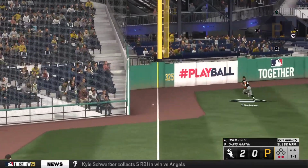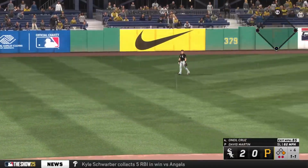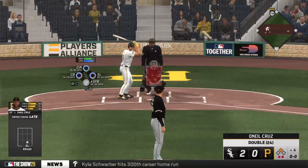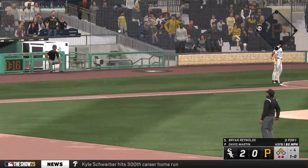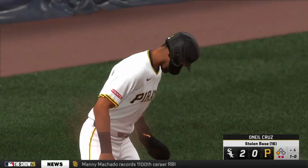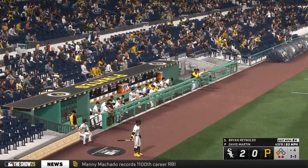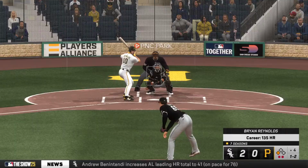Slashes this one, and it could be trouble. Now he'll turn for second. The throw in, and that's a 2-bagger. So runner at second, 2 down. At the plate, runner takes off, pitch low. Fouled off left side. Pretty good pitch to take a pass at in a 1-0 count. Just not able to square it up.